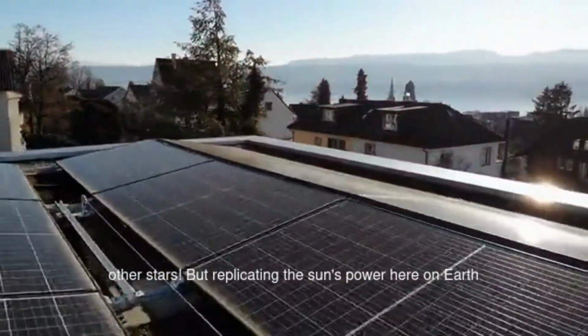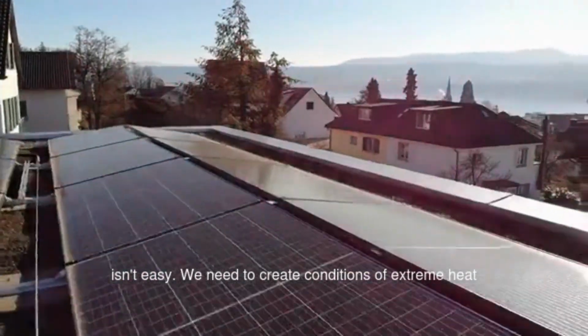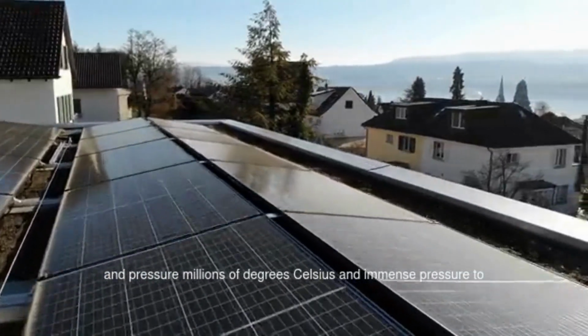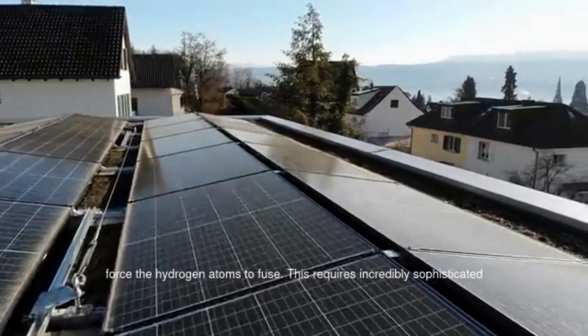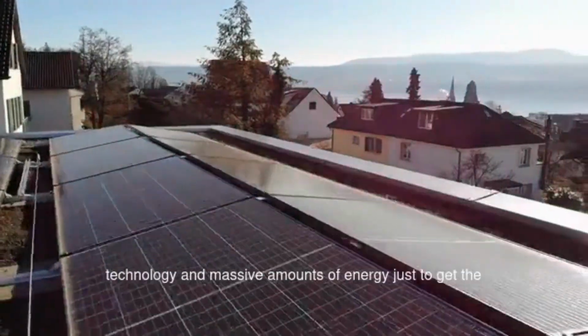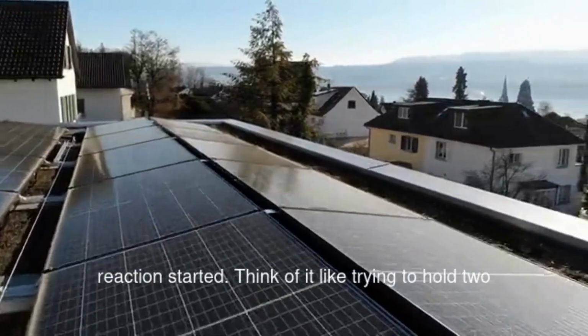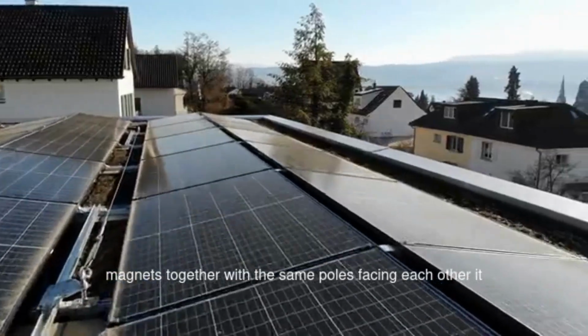But replicating the sun's power here on Earth isn't easy. We need to create conditions of extreme heat and pressure, millions of degrees Celsius, and immense pressure to force the hydrogen atoms to fuse. This requires incredibly sophisticated technology and massive amounts of energy just to get the reaction started. Think of it like trying to hold two magnets together with the same poles facing each other. It takes a lot of force.